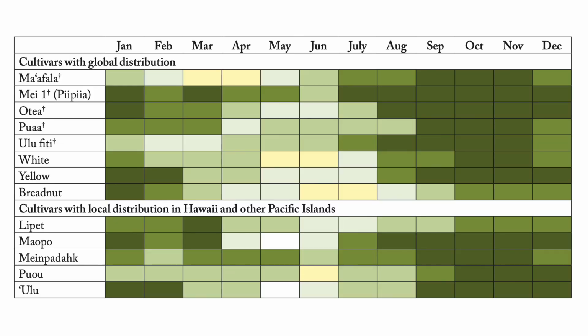So here's more work by the Breadfruit Institute. Again, just looking at a broader range of species, of varieties of breadfruit and their seasonality. And again, just kind of want to highlight that there are some differences. You can shift the seasonality a few months earlier or later by the use of different varieties. But there are limitations to this.